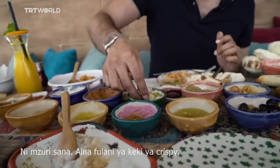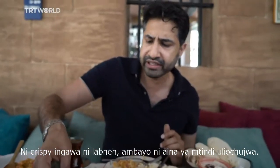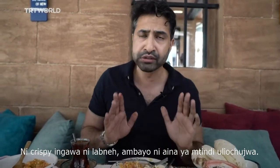This breakfast is so good. I would go as far as to say, for around $10, you're probably not going to get a breakfast like this anywhere in the world.